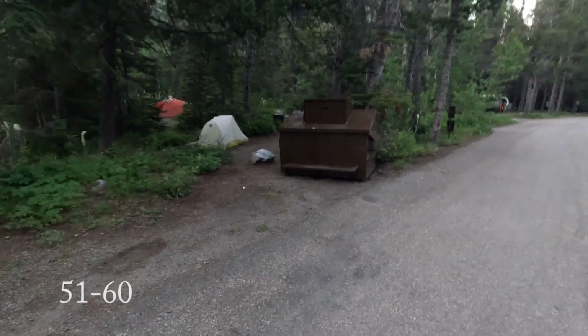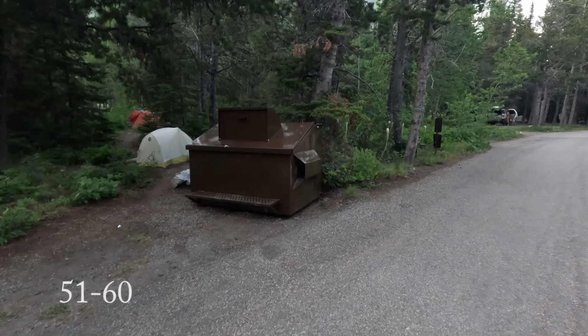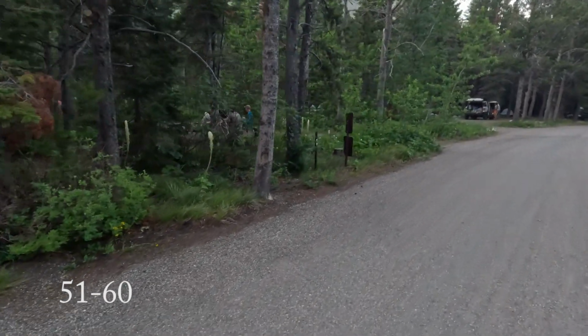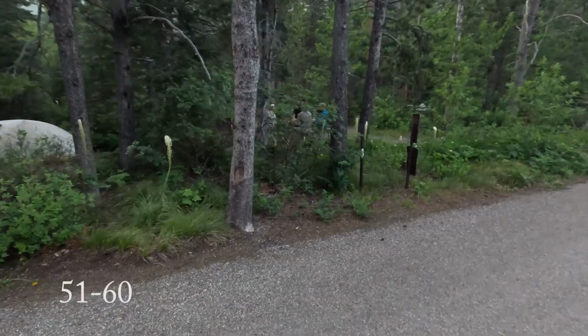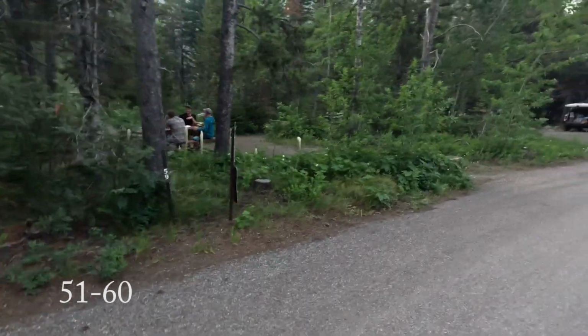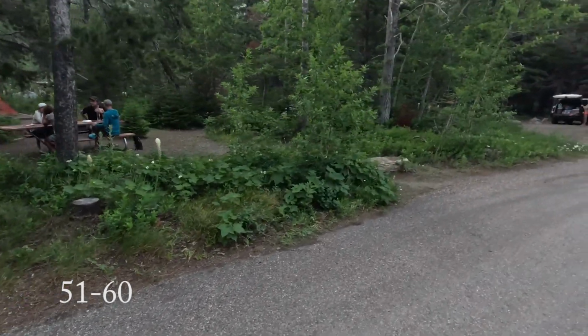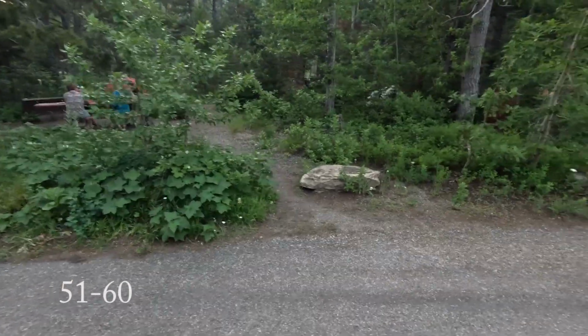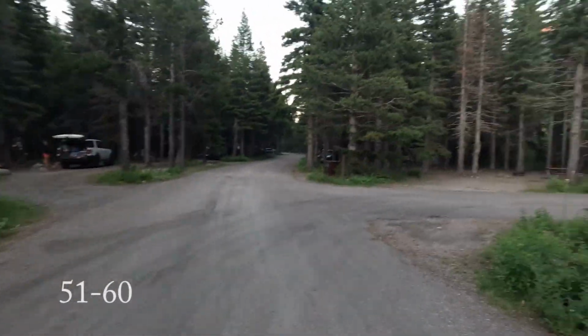59, you got a rock at the end and the dumpster, so you can't pull through. It'd be a back in only. You won't meet anyone else. And quite small. Is this a backpacking site? I don't see where they're parking their car at. 59, wilderness permit holders. Yep, backpacking only.